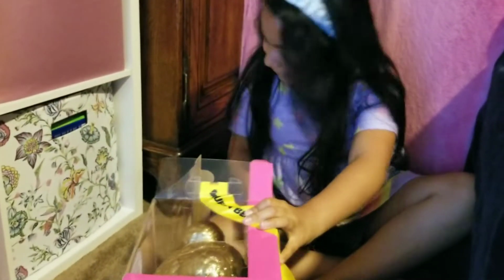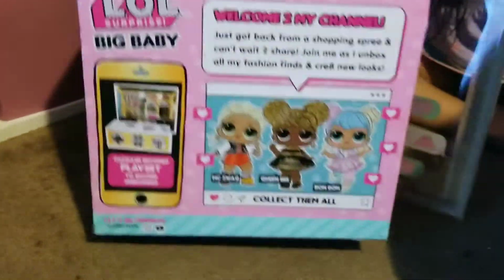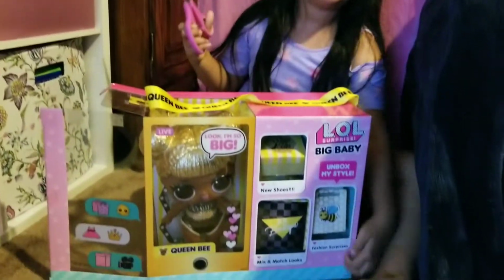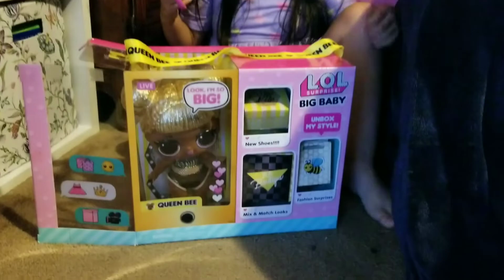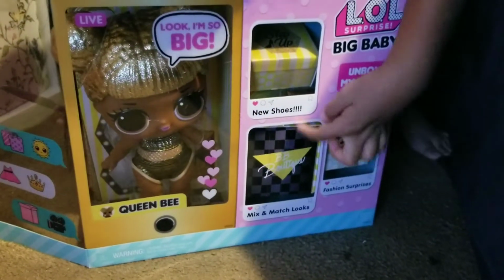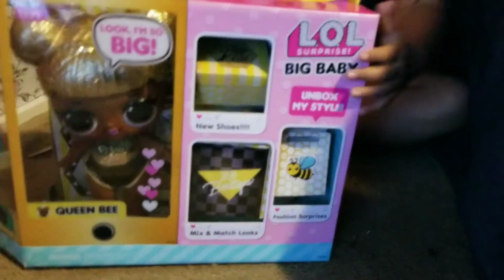I've been trying to get it. Oh yeah, from the bottom right here. Open it from the bottom. So this is the bag. This is how it looks. And then in the front right here are all the accessories you can get. This little bag, and a box and a shoe box.